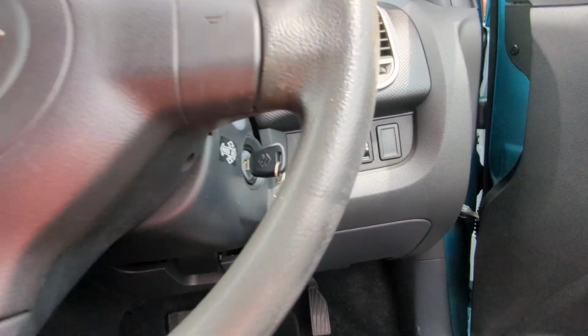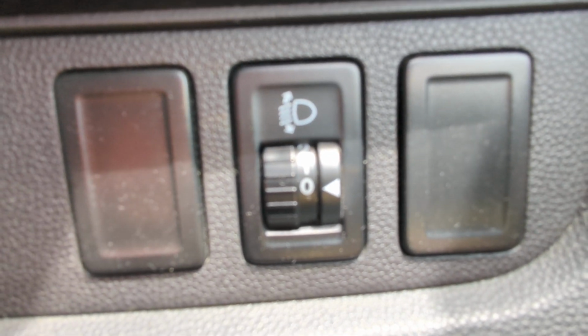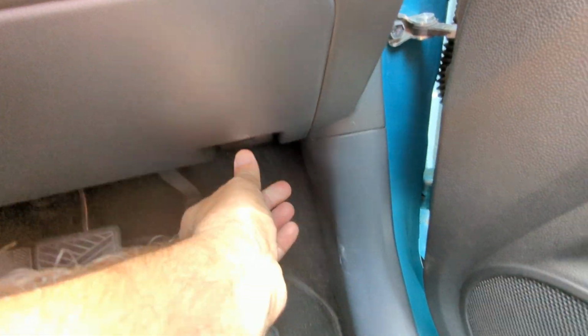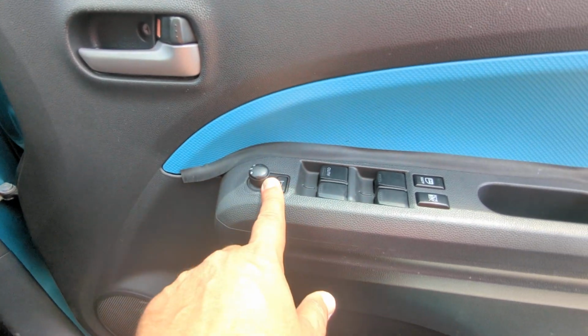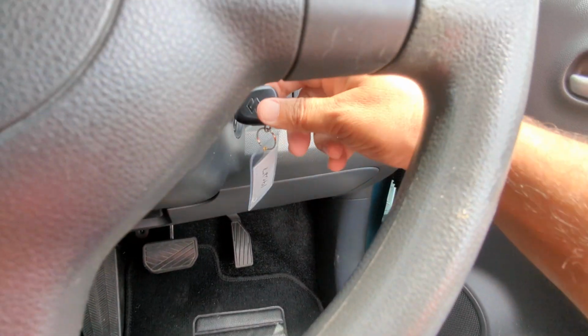You have this control that's going to control the angle of your headlights. So maybe it's a foggy morning, want to see the street a little better, that's where you're going to do it. And then all the way down here, you have your hood release. Down here on the floor, please don't forget your gas cover release. Then on the door panel, you have your mirror, window, and door lock controls right here. All right, so let's turn this off and let's head to the back seat.